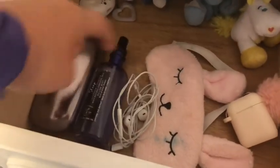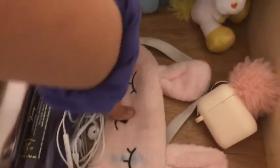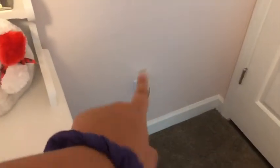And in here I have just stuff, 3 small stuffed animals, this AirPod case, my glasses case, this sleep spray thingy, headphones, I don't even know what this is called, like eye mask, and my AirPods. And then I have a baby album of me and a wallflower. Oh, also I have blankets and stuff down there.